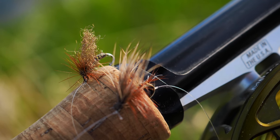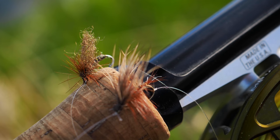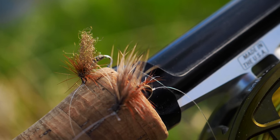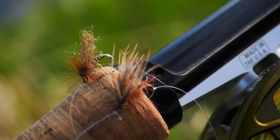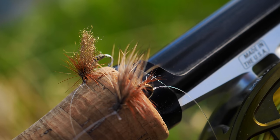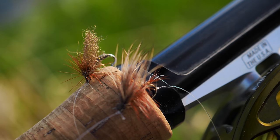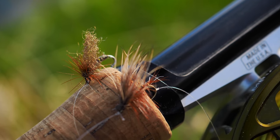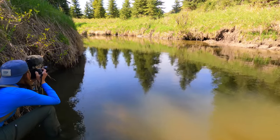And not getting them to absolutely hammer the elk hair caddis, I think we're going to have to get in there and just lay a little subtle pattern in there, and that's what we're focused on right now. There's still got to be two or three fish popping occasionally, sporadically through here. And we're just going to wait.